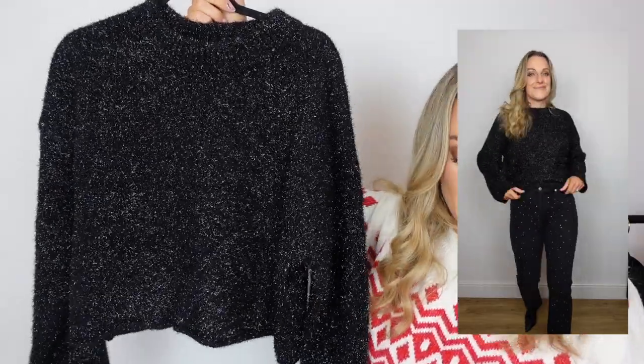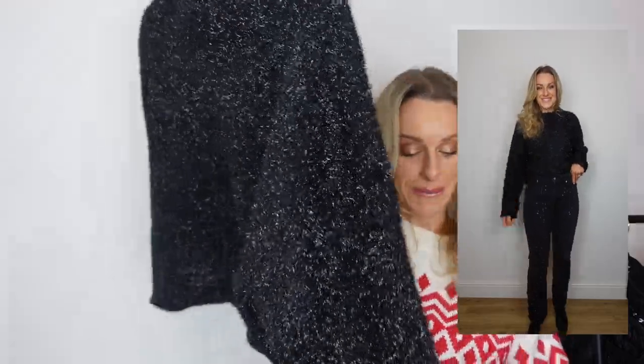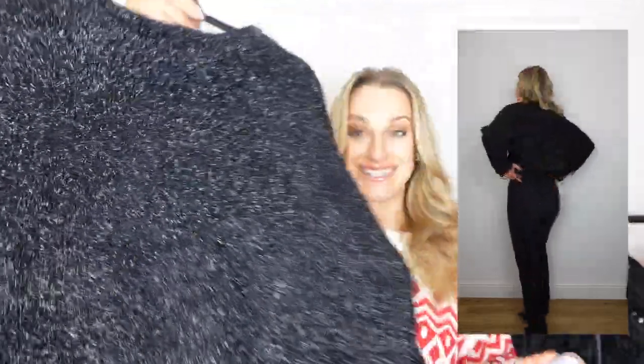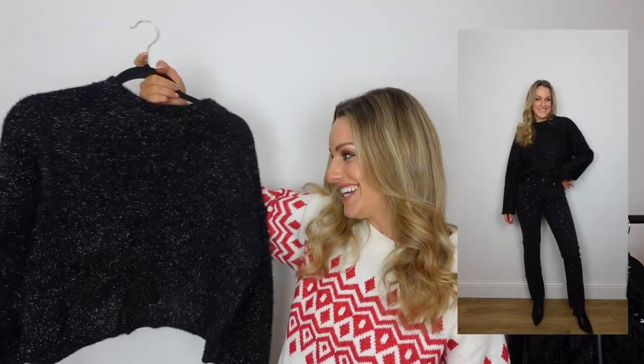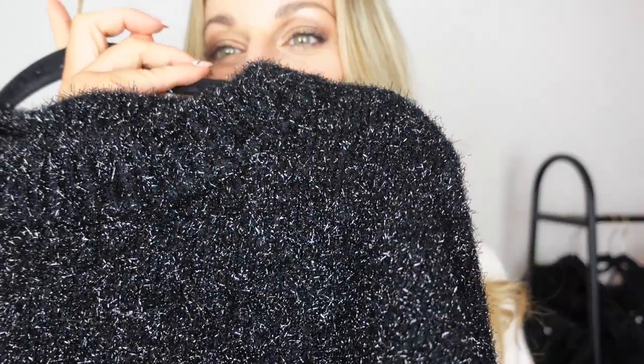And this glittery jumper is $24.99. If you do manage to get a discount on it, it's down to $19.84 when I picked it up. But I mean, do we not just love this? Like, for under £20, that's redonk. And it's never going to go out of style or out of season. You're going to have it every year and it's going to look this fantastic.